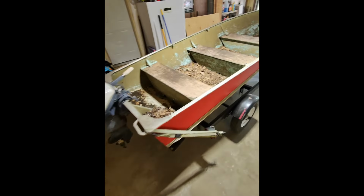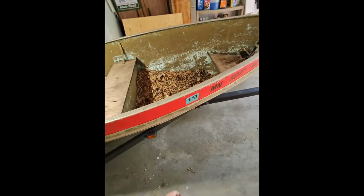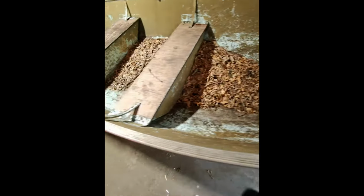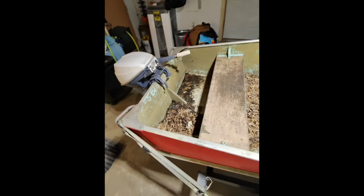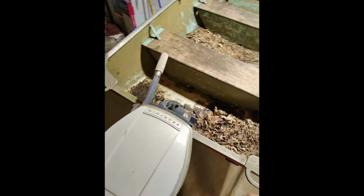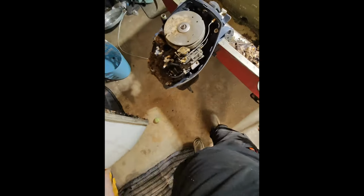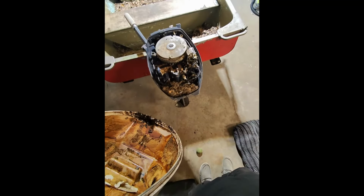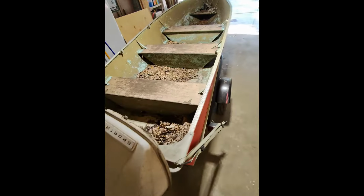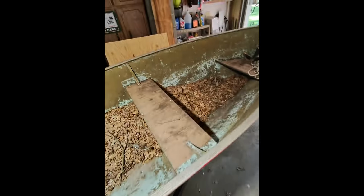Hey guys, looking at a 14-foot boat that we've had for a hot minute. As you can see, it's been slightly neglected. It's got a 9.9, I believe, on the rear. It has been, for sure, visited by a family or two. But today I think is the day that we're going to get started taking a peek at her a little bit closer.